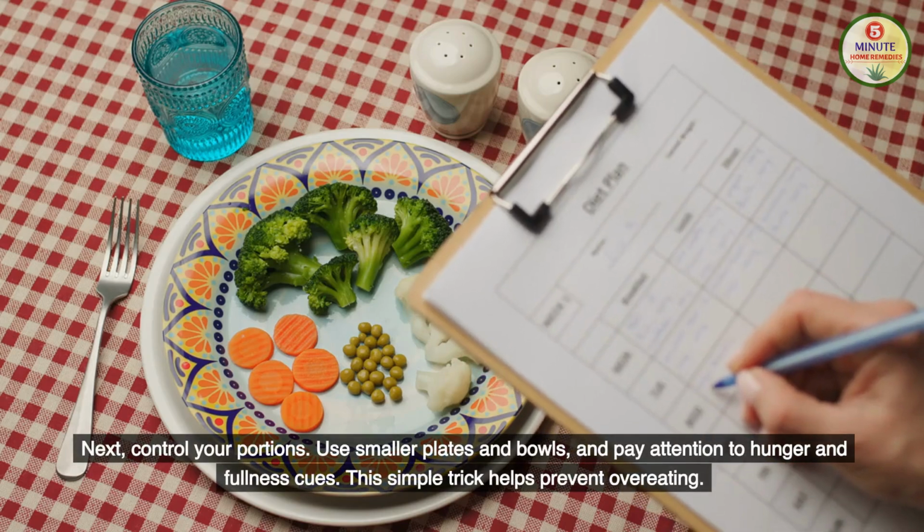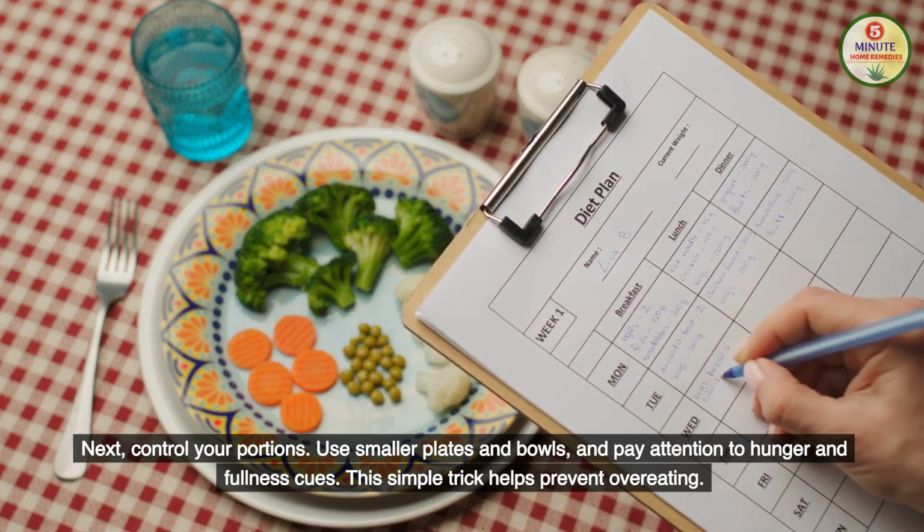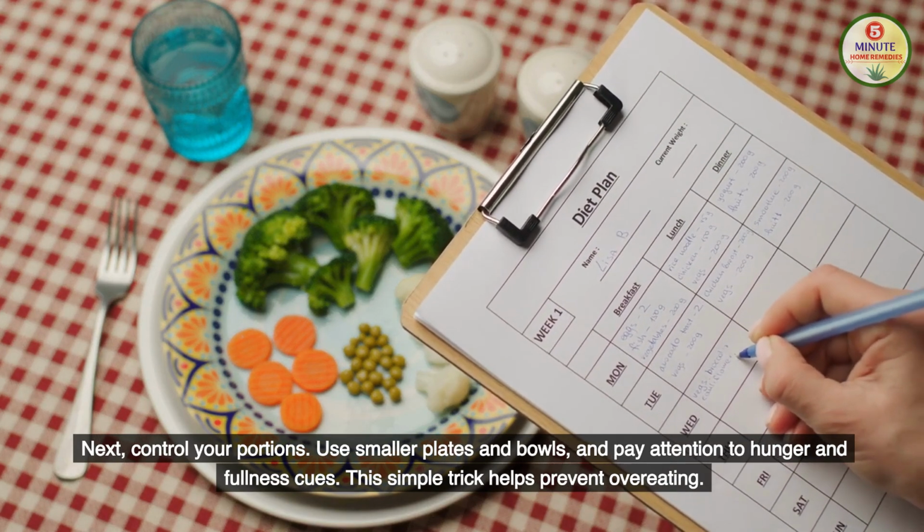Next, control your portions. Use smaller plates and bowls, and pay attention to hunger and fullness cues. This simple trick helps prevent overeating.